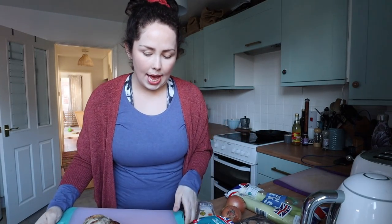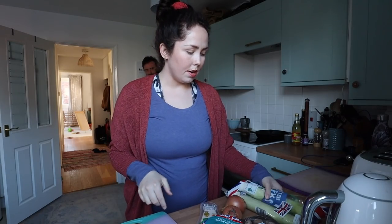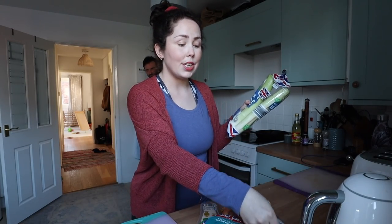Let's make it. Leftover turkey here, and that'll be added to the end. So basically, let's start chopping our veg that's going with it.